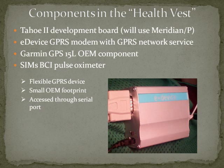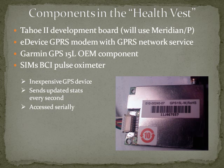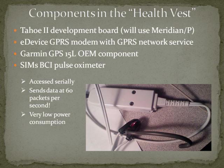Next, there's the eDevice modem, a GPRS modem that allows us to connect wirelessly and make web service calls as we're roaming. Very cool. Third is the GPS device, from Garmin, which was a very inexpensive device, very easy to use. It was great. And then lastly is the SIMS BCI pulse oximeter, which does a great job. It really sends data fast, so you have to think about that when you're designing a system, but it really works well. It's very cool.